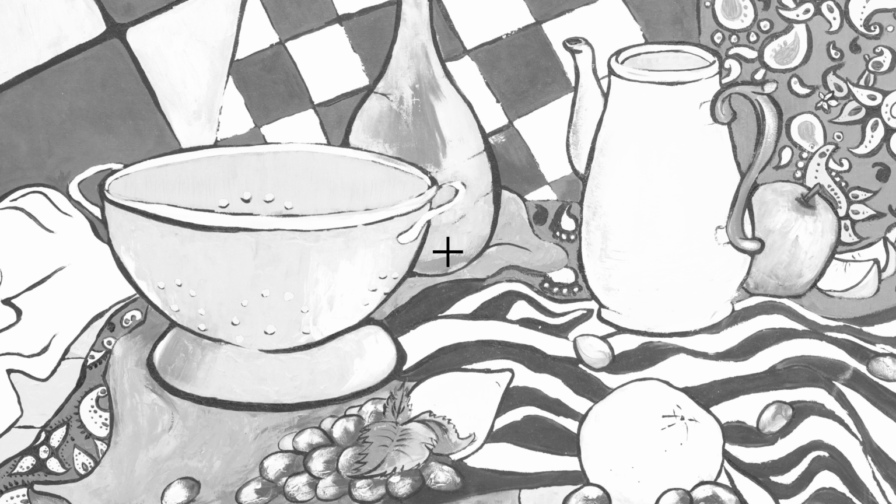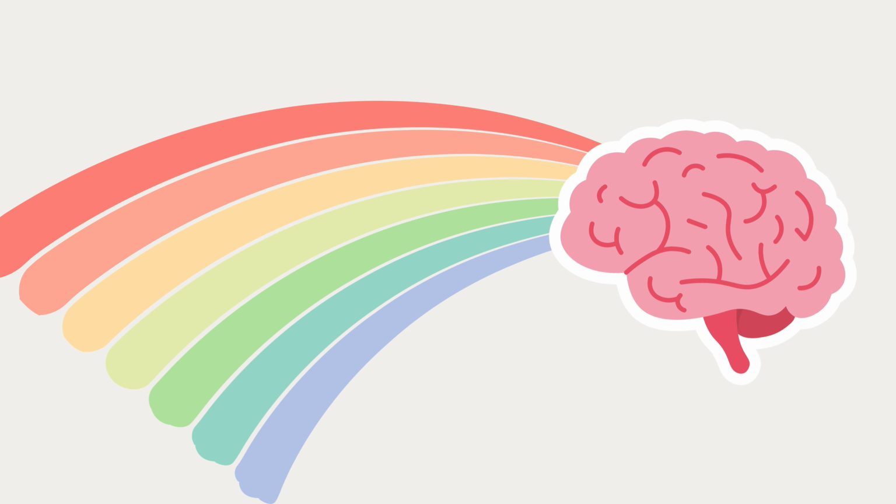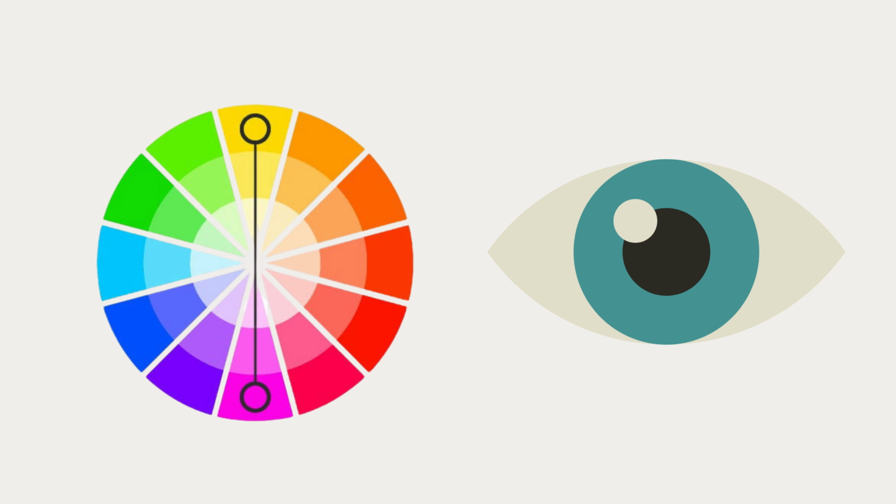Now look at this masterpiece. Believe it or not, there are no colors on your screen right now. All the colors that you were just staring at are now inverted. When the color information goes to your brain, there is a rivalry between the complementary colors.